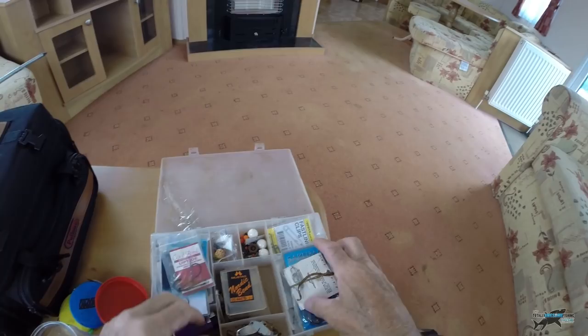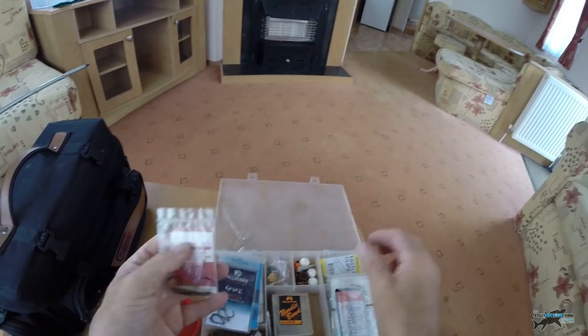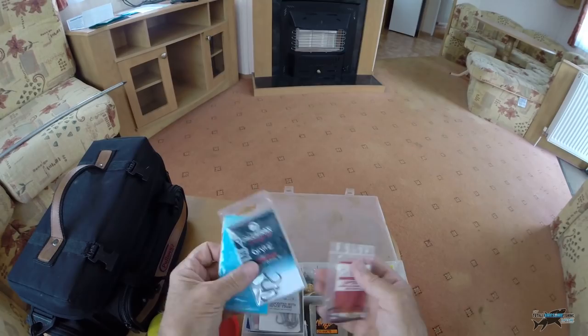I'm not saying which hooks to use, which makes or brands, but I want a fairly strong hook and I want pulley beads. So we turn all over.